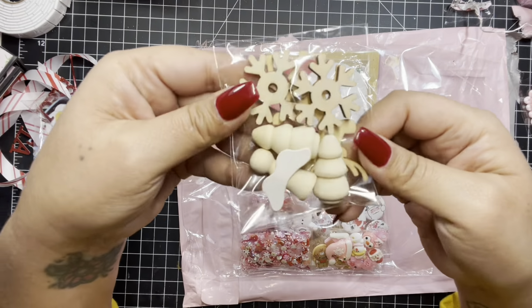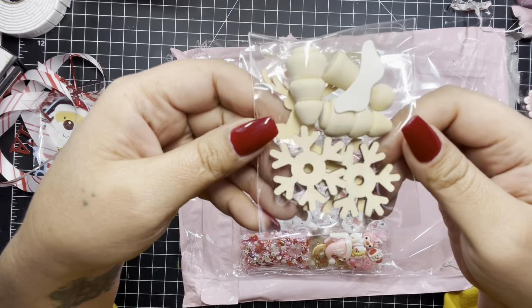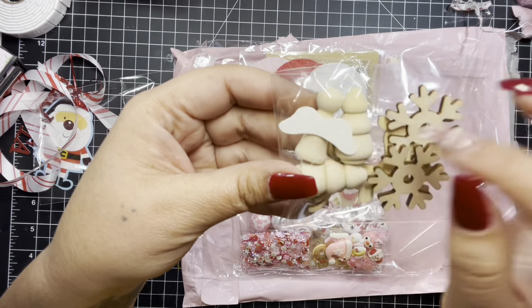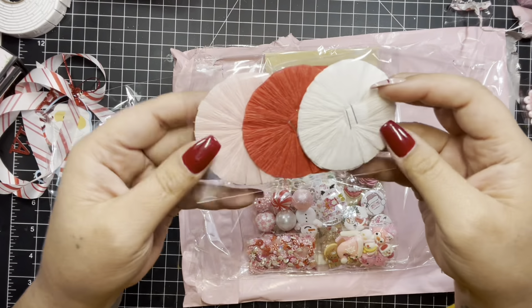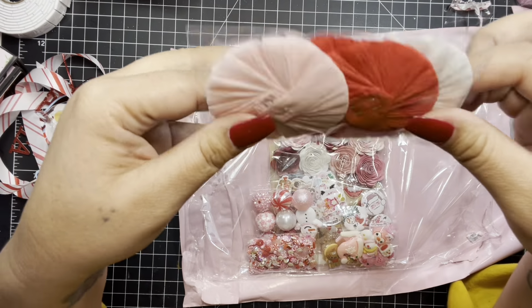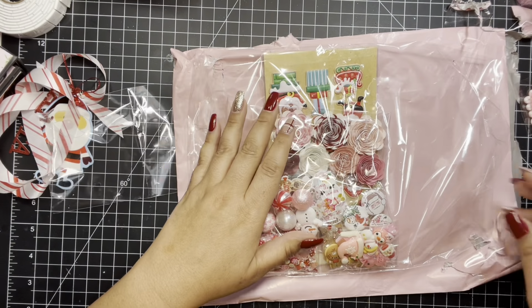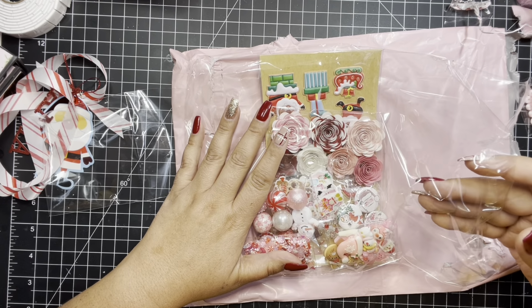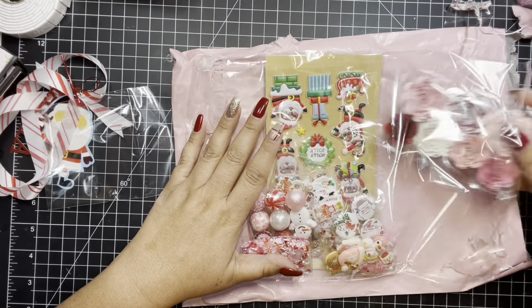And then it comes with these wood veneers and these wooden Christmas trees. Those are cute. And a wooden angel. It comes with these rosettes. I think there's 6 in here. 6 rosettes. Perfect, perfect. So I don't have to cut them. I don't think I have red crepe paper. Do I? I'm not sure.